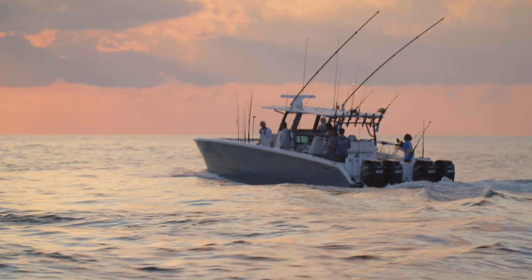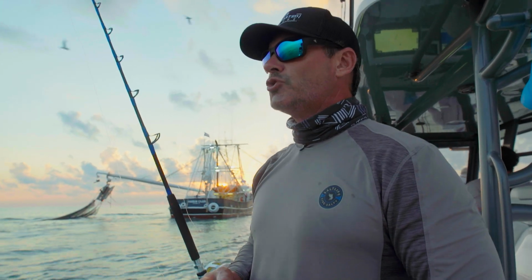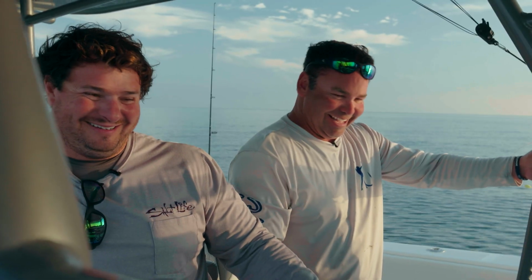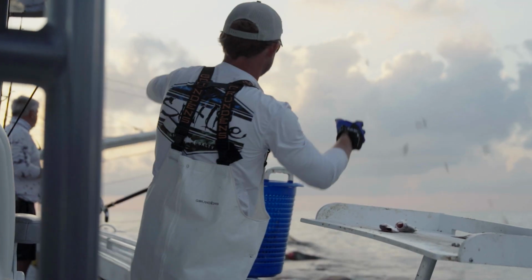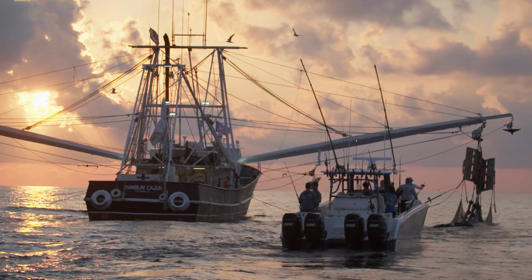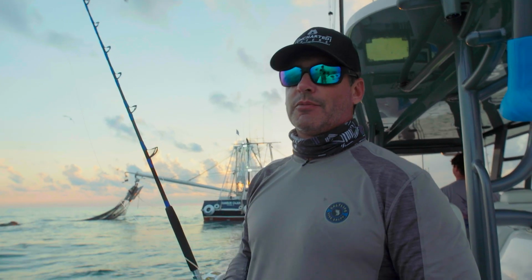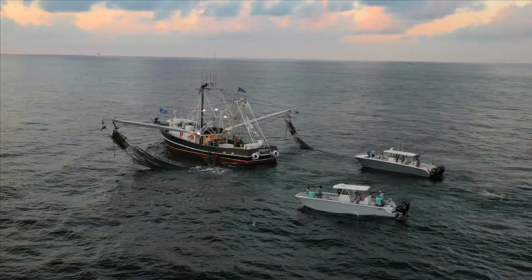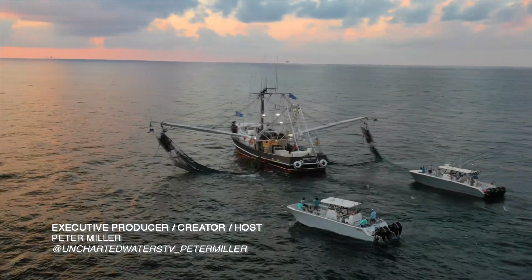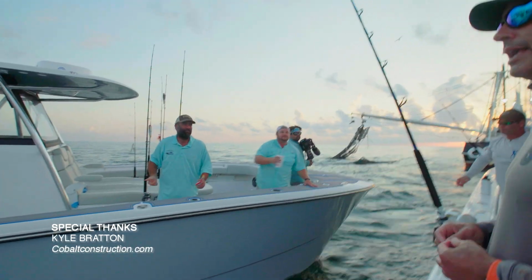Louisiana has been absolutely phenomenal, super welcoming, great team here. We got some of the best fishermen in the world. We're on a 40 Invincible with quad 400s. And our chase boat is a 35 Invincible Cat, which is pulling up right now next to us. And apparently we pass drinks to each other. This is close combat, and I like it.